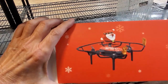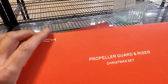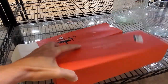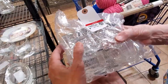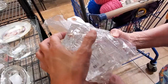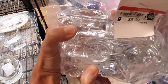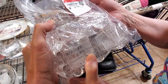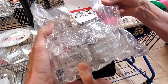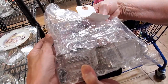What are these? It's a propeller guard and riser. I'm not quite sure about that. That's cute. It's a red tag, so it's not going to be discounted, but there's three pieces in there of these little candy dish. Are they cars or are they a train? I think they're candle holders. They're candle holders. And they're a train. You know what? I think we'll take a chance on those for $6. That really only comes out to $2 each. We can do that.